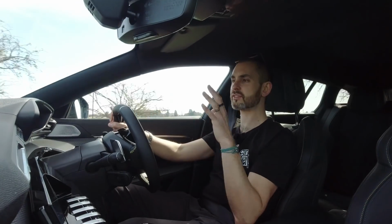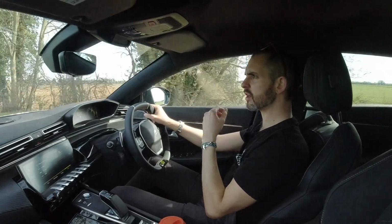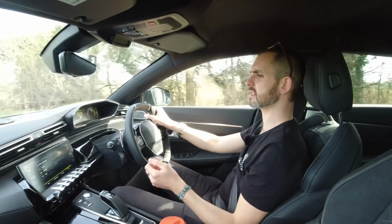And of course the throttle and everything is sharpened up. So 0 to 62 in 5.1 seconds. 50 miles an hour to 74 miles an hour in 3 seconds.